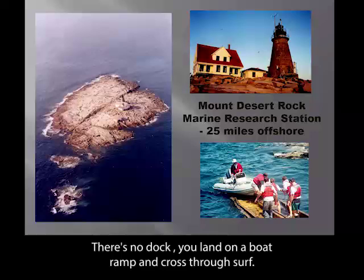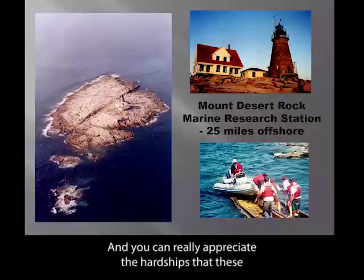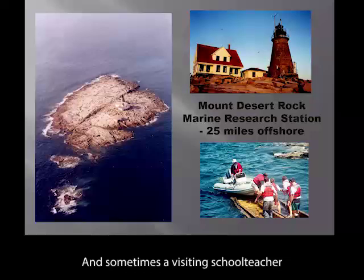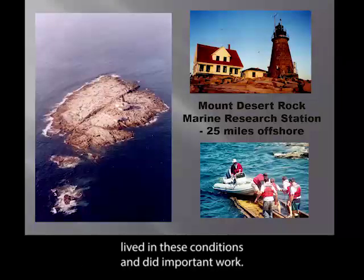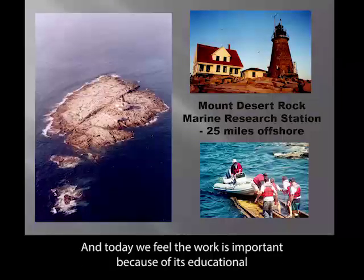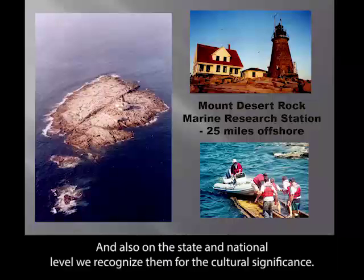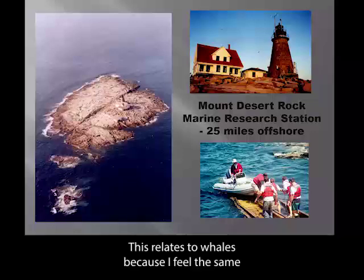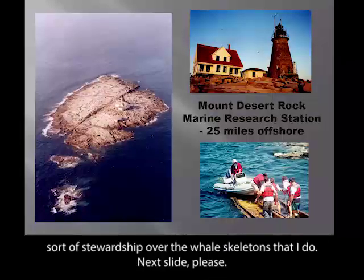You land on a boat ramp in crashing surf, and can really appreciate the hardships that these Maine families, from husband, wife to children, lived in these conditions. Sometimes a visiting school teacher lived in these conditions and did important work. And today we feel the work is important because of its educational and research opportunities. And also the state and national government recognize them for the cultural significance. So it really is an honor to be entrusted with this. This relates to whales because I feel the same sort of stewardship over the whale skeletons.